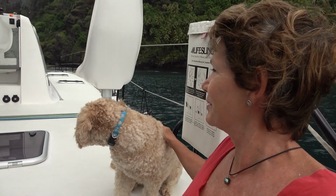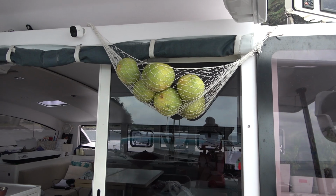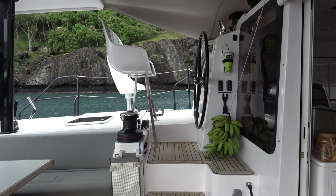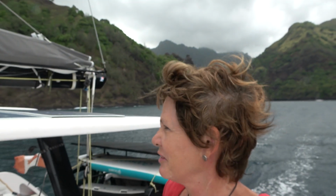So we're going to take off and go back to Tahuata, and then Hiva'oa, and then we'll go back to Nuku'ohiva where we're picking up some friends. So that's the plan for the next week. And we're going to get going shortly. Sad to leave this beautiful place. And take the last pictures as we leave.